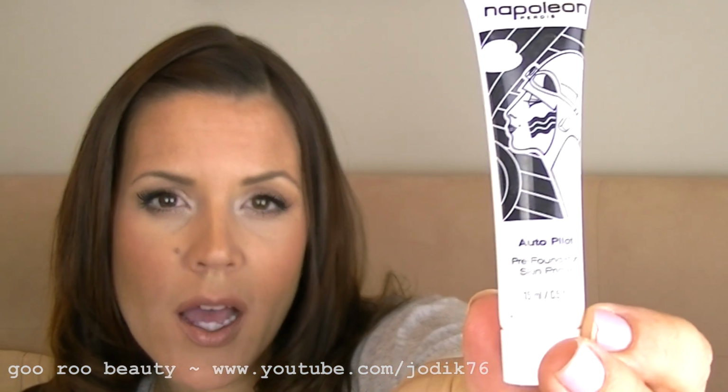The first product that I'm really impressed with this month, and this really covers January and February, I would say, is by Napoleon. This is the Autopilot Pre-Foundation Skin Primer. I actually got this from my InStyle annual magazine subscription.